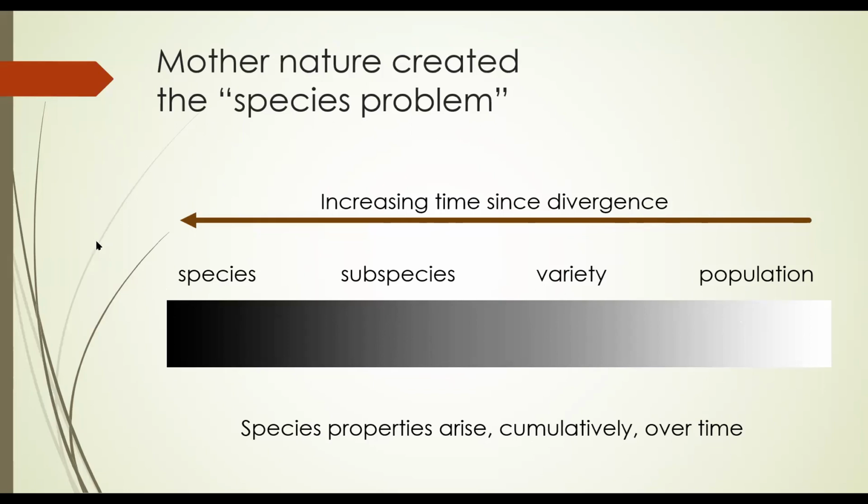So all those species properties that I've been talking about with the examples that I've used, those arise cumulatively over time. And if enough time has passed, they become distinct enough that humans are compelled to say, yes, they're distinct species. Sometimes they're in the gray zone. So when you have varieties or subspecies, we can have friendly debates about whether those should be recognized as species or not.